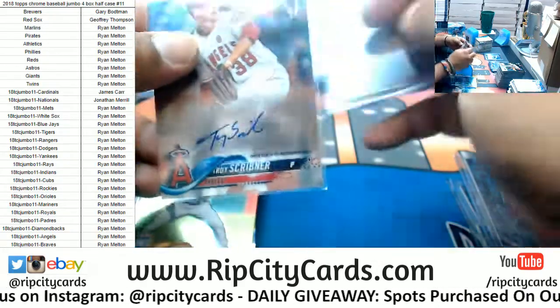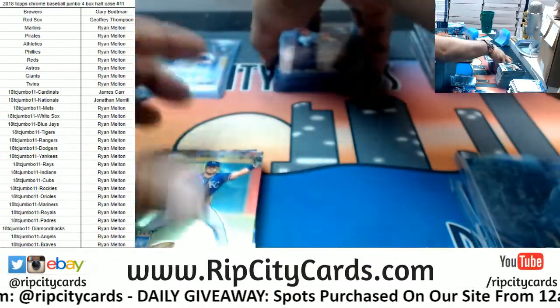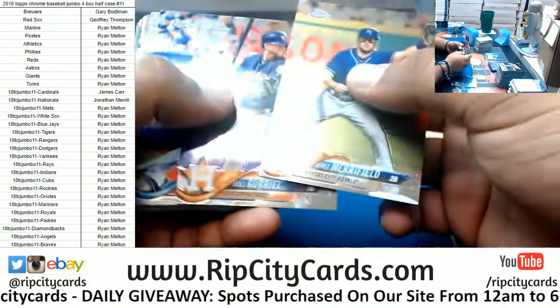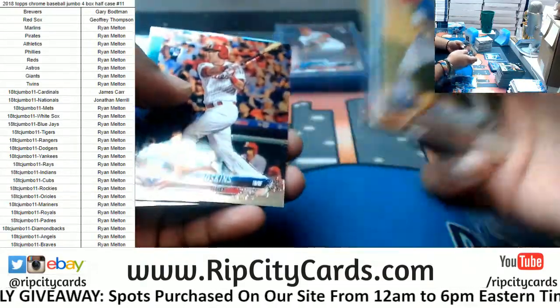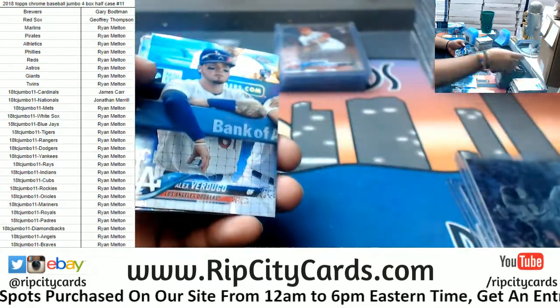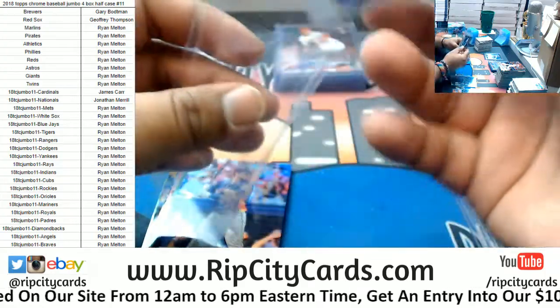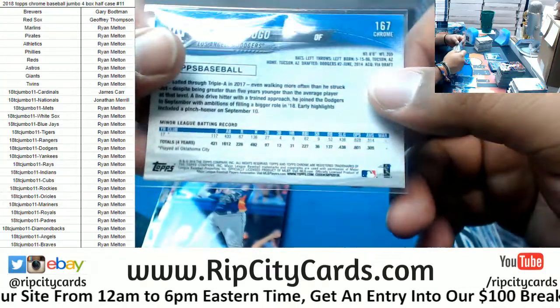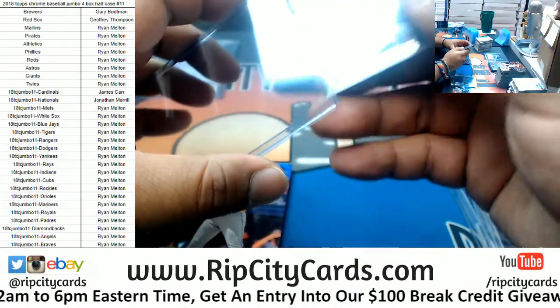I need an Ohtani. Preferably with some color. Like red or orange. I'll take a gold. Hoskins Phillies rookie, Jenho Sen Cubs rookie. Yet another photo variation. That's the third photo variation. Alex Verdugo, the Dodgers rookie. Code 95, indeed a photo variation.